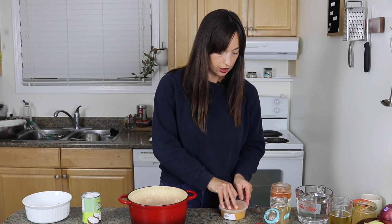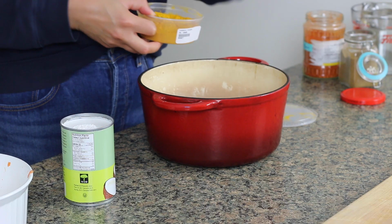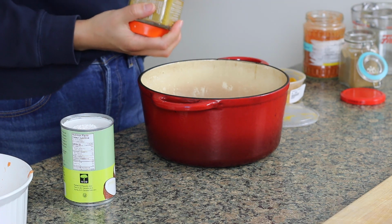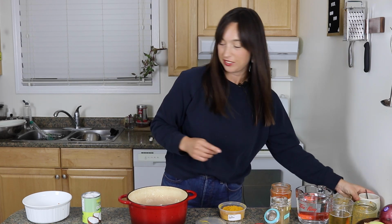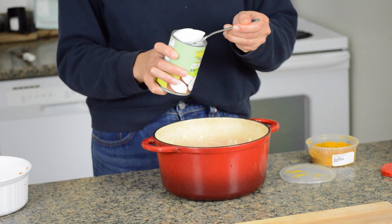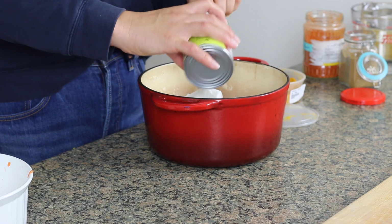I've got half a teaspoon of turmeric. And I've got about a teaspoon of curry powder and a tablespoon of salt. Then a full can of coconut milk, and this is what I'm looking for when I buy coconut milk. Nice, thick, creamy coconut milk.